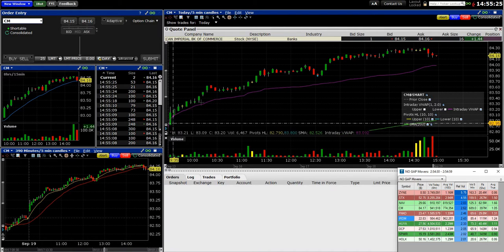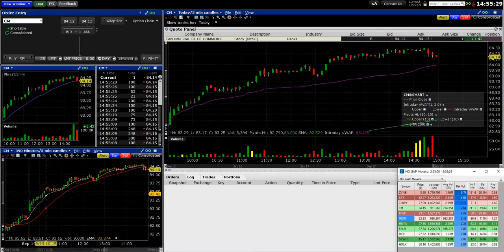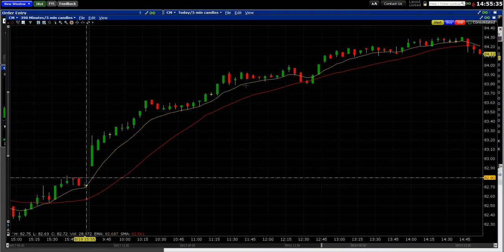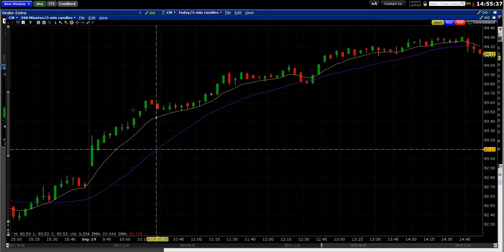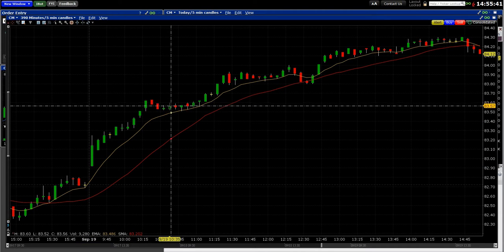And it had a really nice move today. This is a pattern I see a lot where it'll move up, and I'll show you on the 8 and 20 SMA. So I use the 8 EMA and the 20 SMA together. Very useful for day trading. And right here is probably where it would have gotten in.